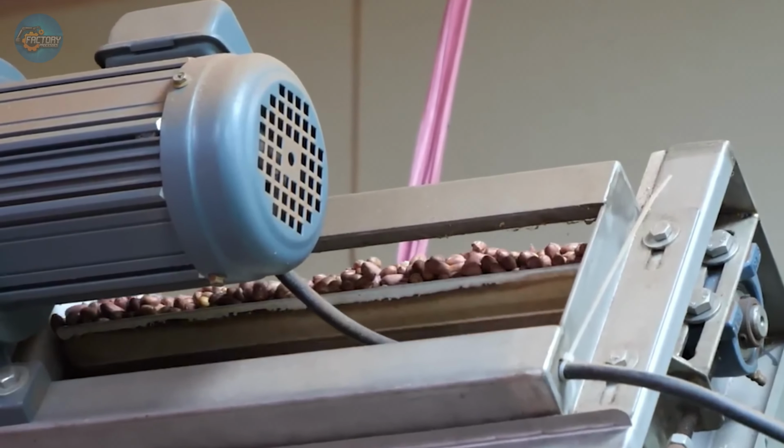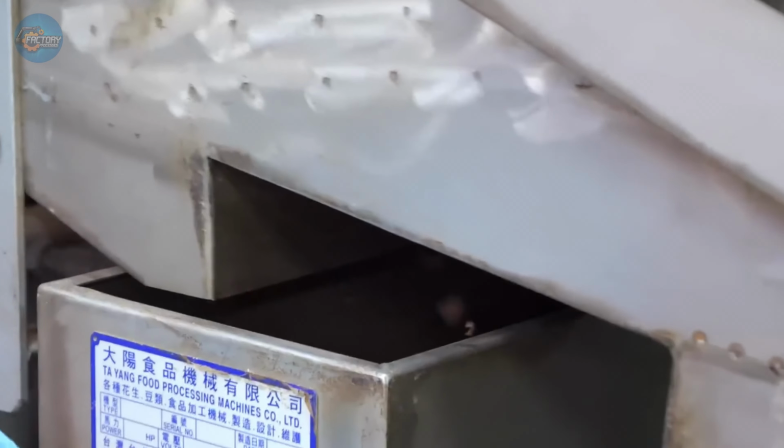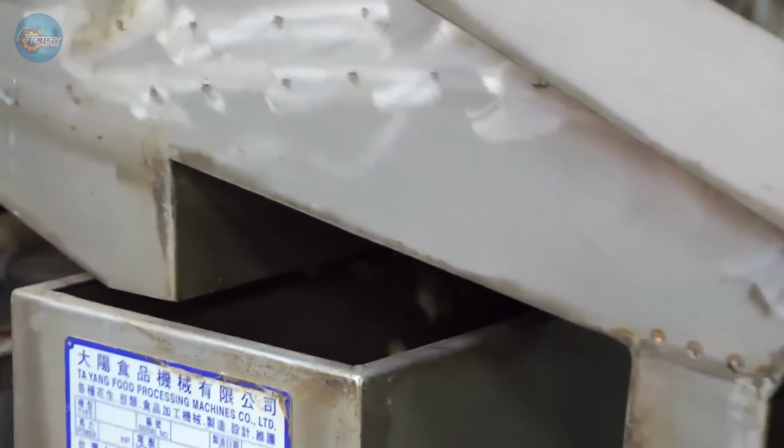Ever opened a jar of natural peanut butter and had to stir it like you're mixing paint? That's because it lacks stabilizers. Regular peanut butter solves that problem, so you get a smooth, ready-to-eat experience every time.